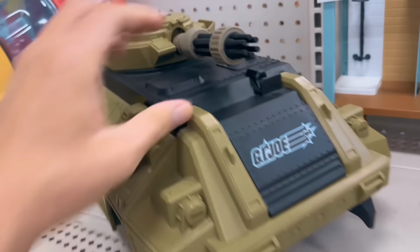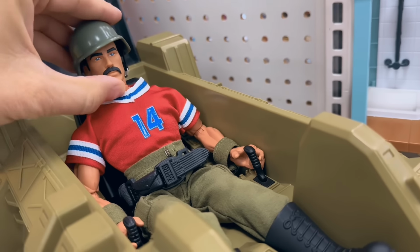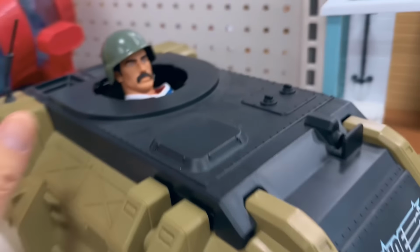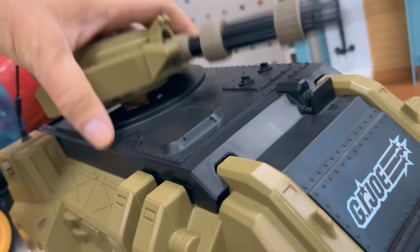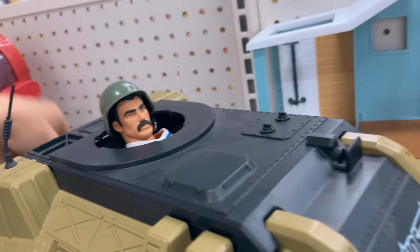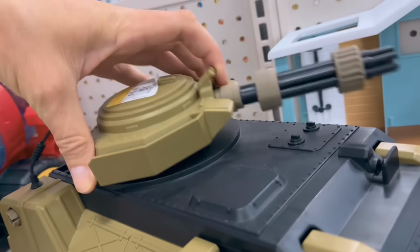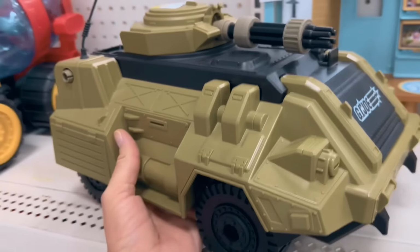I don't know, I kind of almost want to get it, man. You know, Bazooka was one of my favorite Joes growing up, and this one is just so clean. All right, yeah, I think I gotta grab that. Oh, look, the top comes off. Does that snap into place? What's the deal with that? Oh, you know what? I bet his helmet needs to actually be off. There we go. So we'll put his helmet in the back. And now I bet that will go on. Yeah, there we go. All right, I'm gonna grab it.